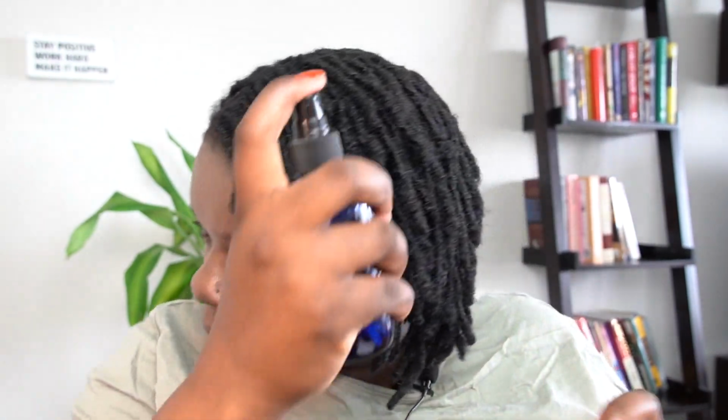And if you're wondering what products I use to retwist, I'm just gonna spray water around my hair, which I've been spraying water as I go. You don't want to retwist dry hair. And then I have this oil mixture. That is basically the retwist. So 20 or 21 months locked. This is where my hair is.